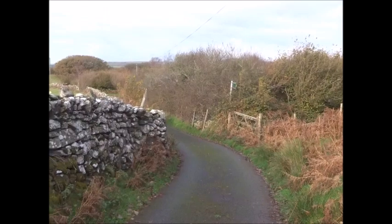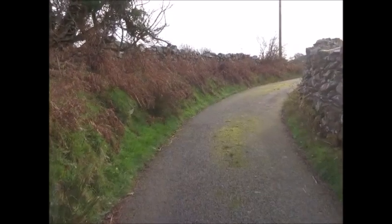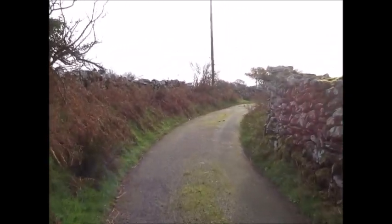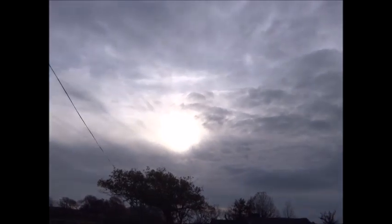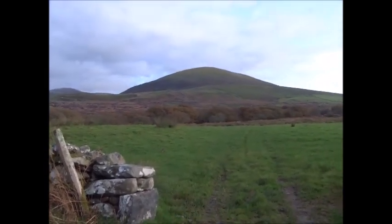Okay, that's the sun almost coming out. There it is up there. It's a very hazy sun at the moment. Yeah, strange object in the sky. And there's a nice picture right there.